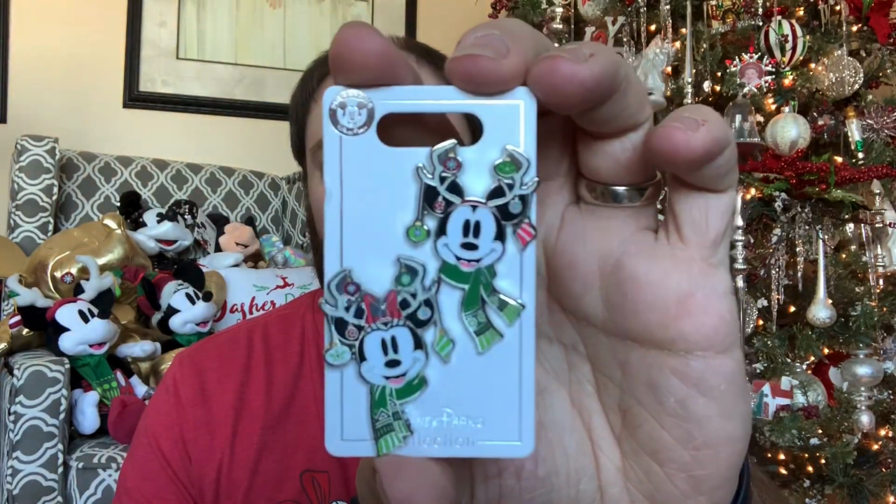So when they came out with him as a pin, I had to have it. Now this Minnie, she is right here. So I did get the plush of Minnie as well. And then of course I had to get the Nordic Goofy because, well, why not? I missed Pluto though. I missed getting Pluto. I was so bummed. But there is that one. Just a really cute pin.